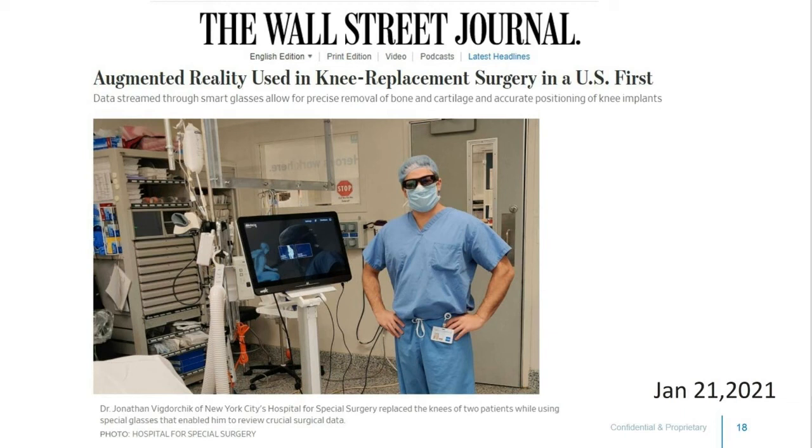And so maybe this is the future, and maybe these are the types of technologies we'll eventually be looking at. So I think it's important that we always keep our mind open and our eyes open and understand what's really out there.